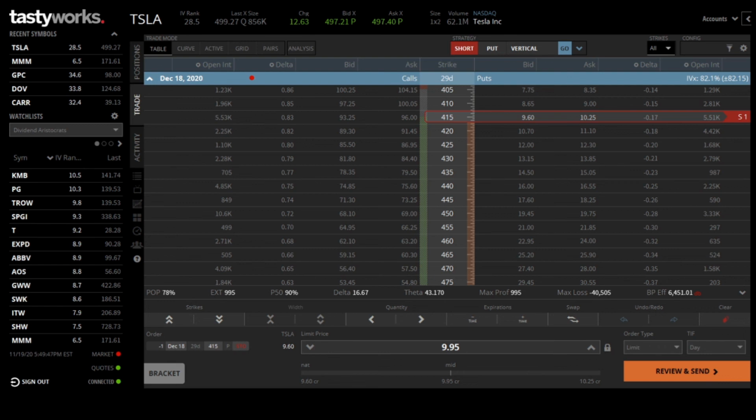So I'm just going to pop back into my own spreadsheet and type for a second here. Tesla, 415 put, $41,500, and then for a margin, it's probably closer to $20,750. But again, look at the buying power effect over here: 6,451. Let me just do 6,500, even just to make the calculations a little bit easier.